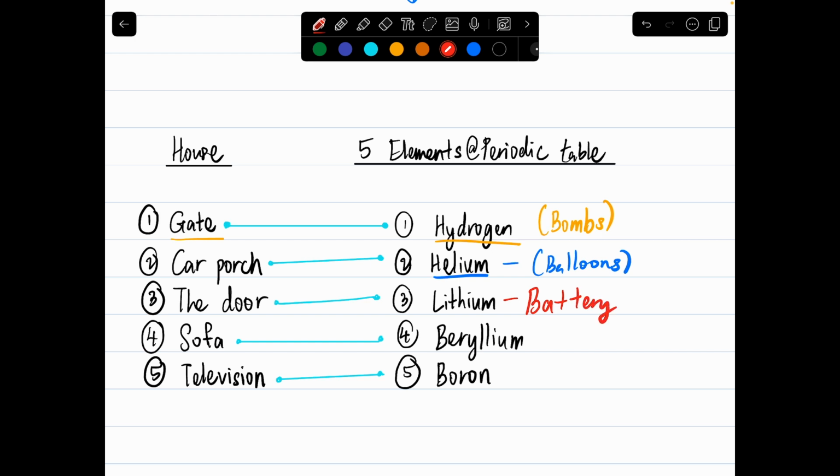Then the fourth one will be beryllium. Beryllium is not a commonly used element, but what I would remember from beryllium is the first part of the name, which is berry. So berry just means blueberry. So what I would think is someone eating blueberry on my sofa. It can be as simple as that. Someone eating blueberry on the sofa and they're making a mess, until the sofa becomes blue, something like that. It can be as crazy as you want it to be.